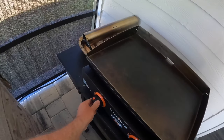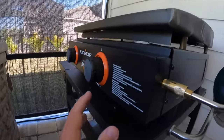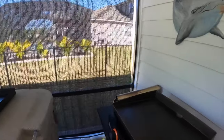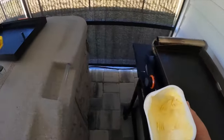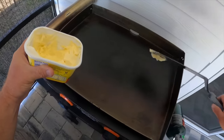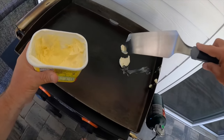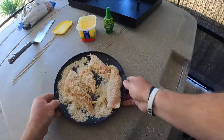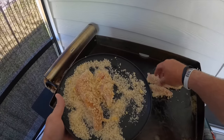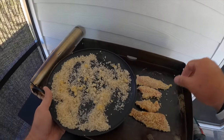Boom, lit. And then here, lit up. You can see in there, I got the flame going. And I'm just going to put a little bit of butter on here. It's going to be really, really simple. All right, let's put some fish on here. I've never done this before, so this is a first for me. But I figured it can't be that hard.